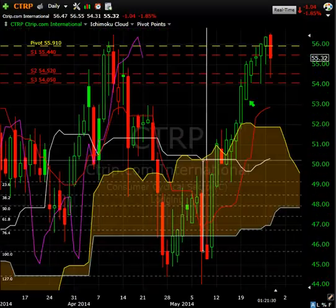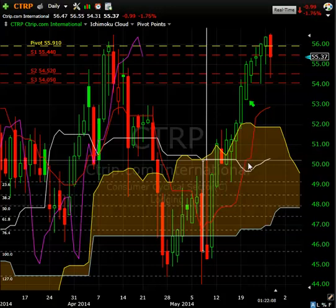Next one up is CTRP. The green arrow again shows my entry point on this candle here, and you can see how price is just continuing to stair step higher and has made some nice profits and hit some targets. Price again staying above the daily Kumo. Tenkan-sen crossed over the Kaijin-sen back down here inside the Kumo. A more bullish reading of that is when this crossover occurs above the Kumo, and a bearish would be when that crossover occurs below the Kumo. But you can see what that one has done nicely. Chiku span staying above the historical price curve there.